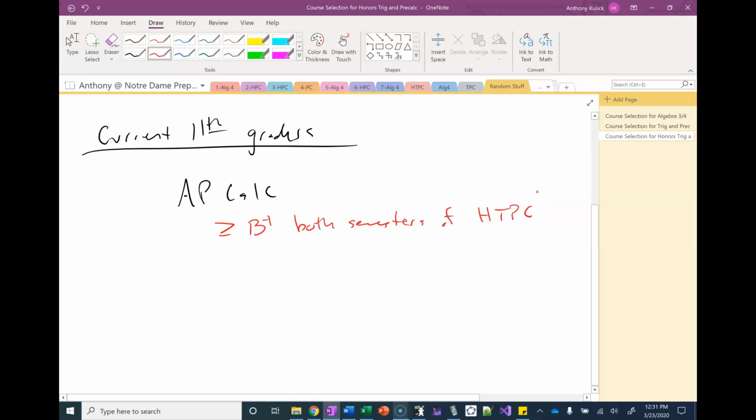Now I realize that at the time of your registering, you haven't gotten your B+ in both semesters. So you may need a teacher override for this. If that's the case, you email me back at the end of the semester once we've kind of got everything in the books. And if you meet those criteria, I'd be happy to grant that. Or if you're close, certainly we can have a conversation and make a decision about what to do then. So that's one.